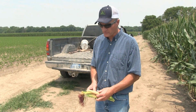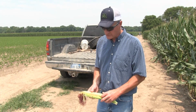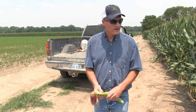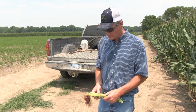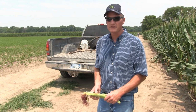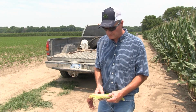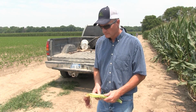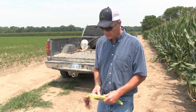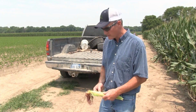18 rows around this one here. It's a good ear right now, looks good, and it should fill out fine as long as we get the rain here in the next week or two to help fill it. We'll be all right. It was planted at about 26,000 seeds per acre, I think. All right, how many rows did you say you got? 18 on this one. Okay. So hopefully 150 plus, we hope. But like we say, it depends on July and August moisture for us around here. We have to get the rains.